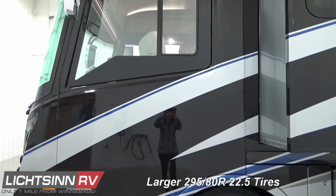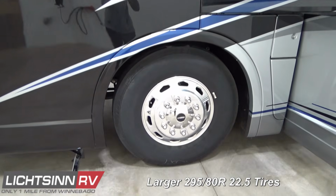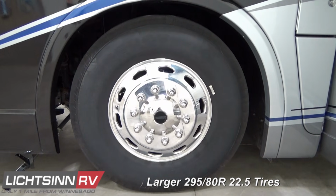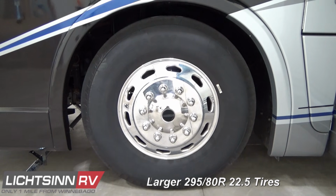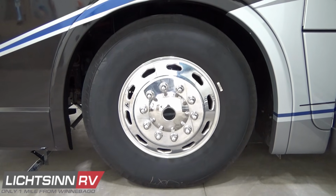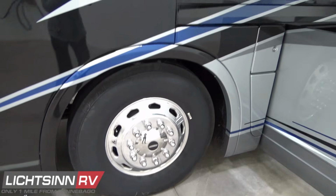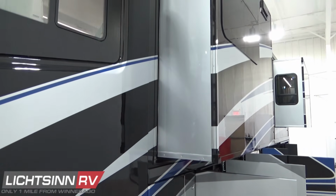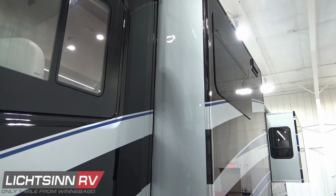Down below, you'll see, of course, we include stylized aluminum wheels with 22.5-inch wheels. These also include the larger 295 tires, which is unlike a 34-foot diesel pusher, but provides superior ride and handling with the 295 tires over the 22.5-inch aluminum wheels. Just above here, you'll see the fuel fill, which does provide a dual fuel fill for the driver and passenger side with 100 gallons. A great shot here of the sleek HWH in-wall slide-out system, but also up top, the sweepies.